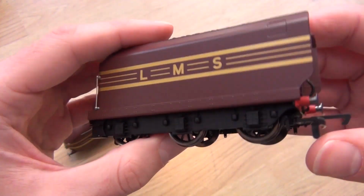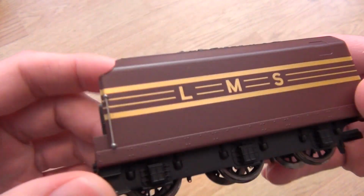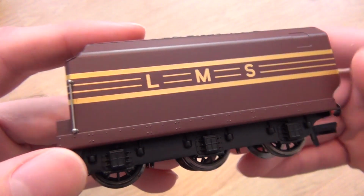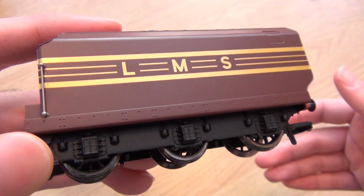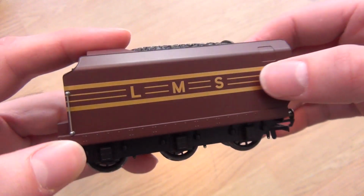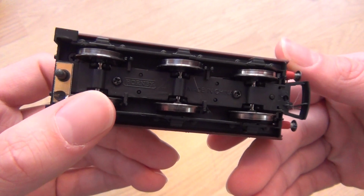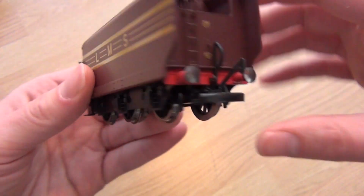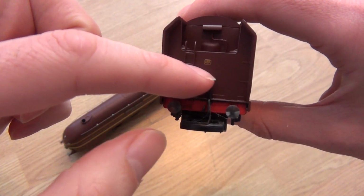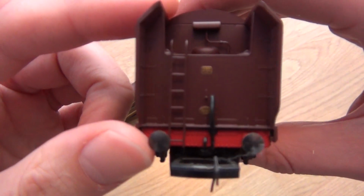And I love these streamlined tenders. They just look awesome. Well, it's so neat. And look at that! Can you see the way the light is just shining off that? Just bouncing off the gold. It's beautiful. Absolutely beautiful. Look at those wheels. They're so clean, aren't they? You can tell that I look after the Duchess of Hamilton. She's one of my favourite locomotives. She's easily in the top 5.